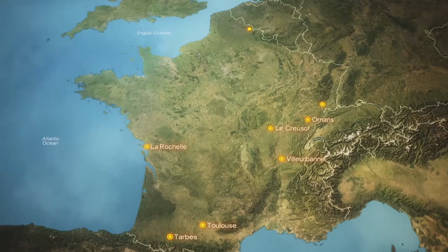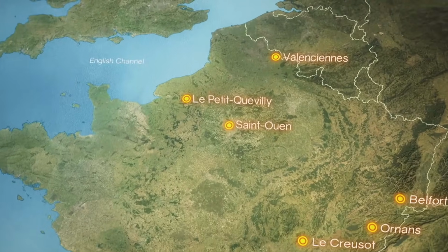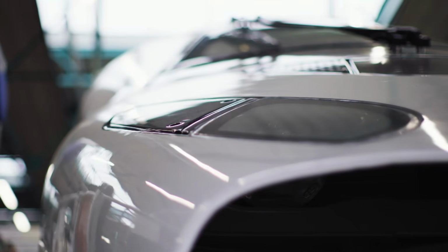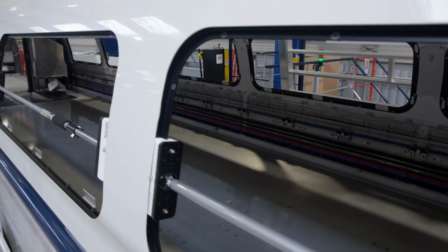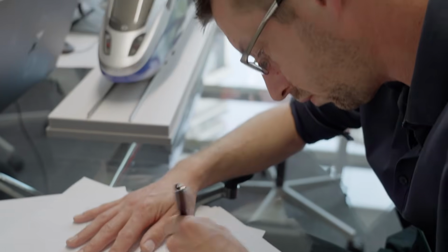No fewer than 10 industrial sites are involved in the production of the TGV-M. It was in Saint-Ouen, in the outskirts of Paris, that the silhouette of the new train first saw the light of day. It might seem surprising, but this technological treasure was born from a few strokes of a pencil.